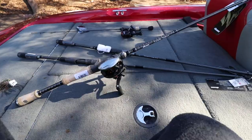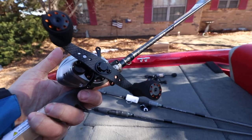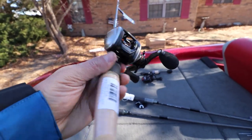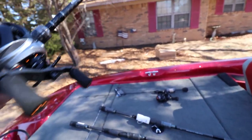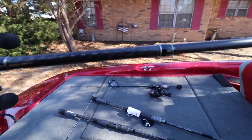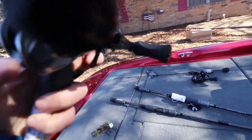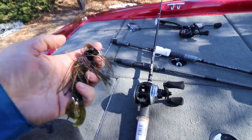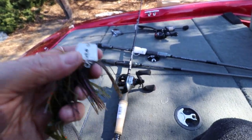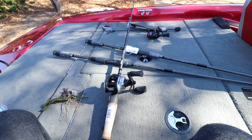All right, so here is the reel attached to the rod, and I must say that is absolutely freaking disgusting. And I mean that in the best way possible. Helios SX Okuma Guide Select cranking rod. Guys, this is a 7 foot medium rod and a 6.6 to 1 gear ratio, which is the perfect rod and reel for a chatterbait. Throw on some 20 pound fluorocarbon on there, and we are set to go.